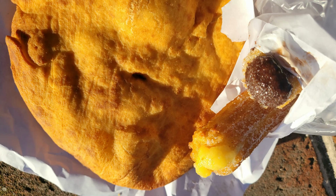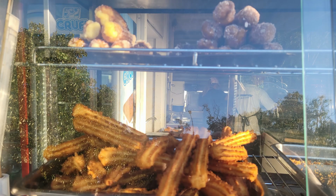And if you happen to be walking in a park or something, you may find vendors of fried bread and churros. And some of those churros may be filled with chocolate or vanilla cream. They are very delicious. They are nothing similar to Mexican churros. These are a type of churro on their own. Very delicious.